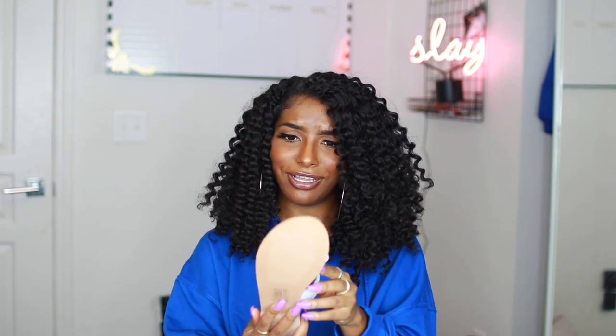Speaking of sandals, I got one pair of sandals, and I got these in a size 6. These look big as fuck. Why do these look so big? Let me just... Okay, they're the perfect size. They just look big. So yeah, I just thought this would be super simple to pack in my suitcase.